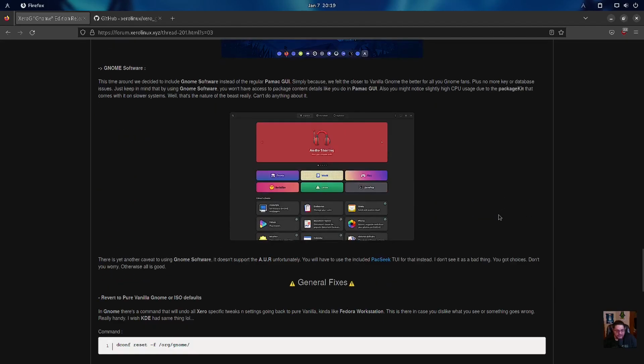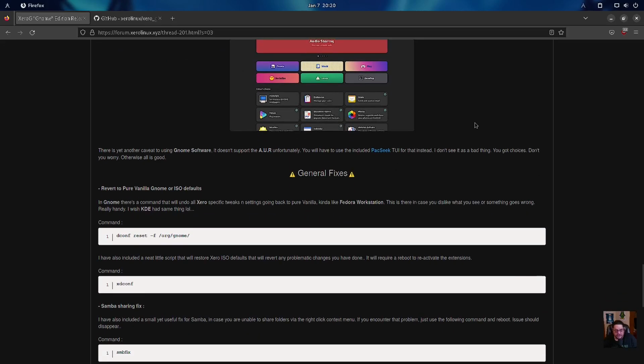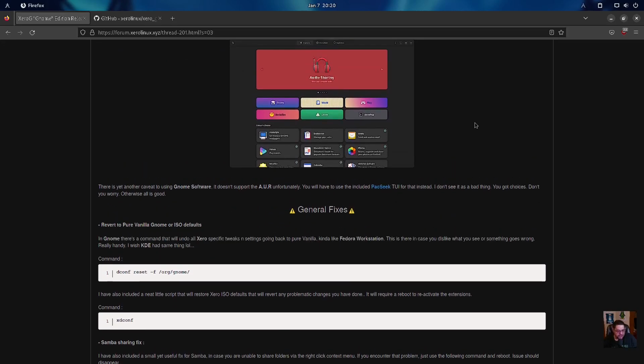It uses the Gnome Software Center. This time around, we decided to include Gnome Software instead of the regular Pamac GUI, simply because we felt the closer to vanilla Gnome, the better for all of you Gnome fans, plus no more key or database issues. Just keep in mind that by using Gnome Software, you won't have access to package content details like you did in Pamac GUI. Also, you might notice slightly high CPU usage due to PackageKit that comes with it on slower systems. Well, that's the nature of the beast, really. Can't do anything about it. So, yes, you are getting the original vanilla Gnome experience with Gnome Software installed.